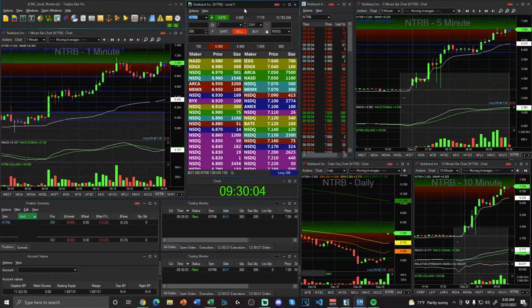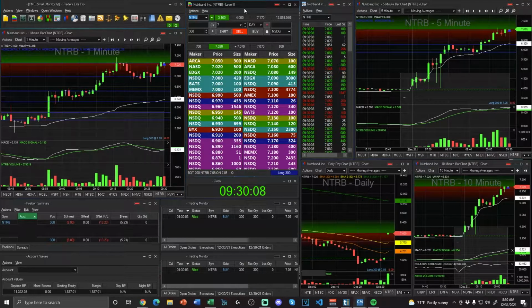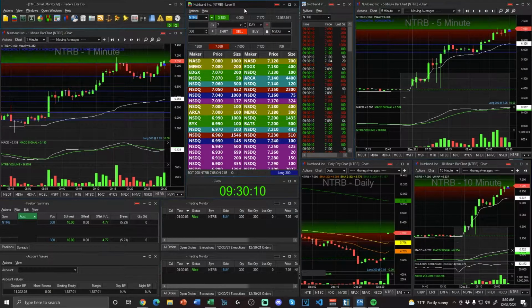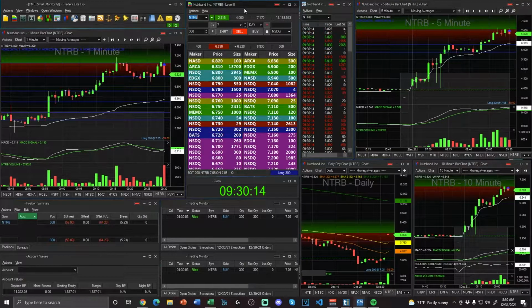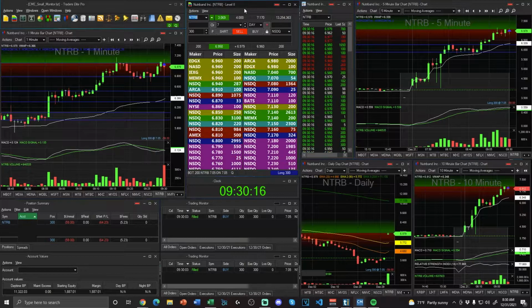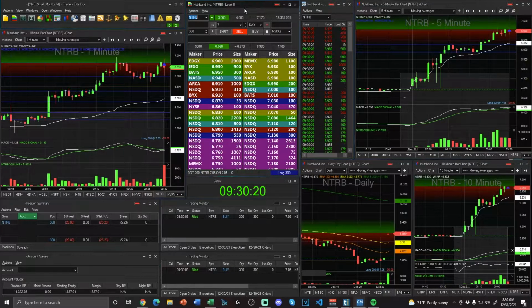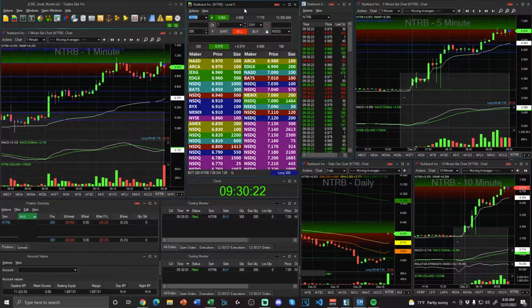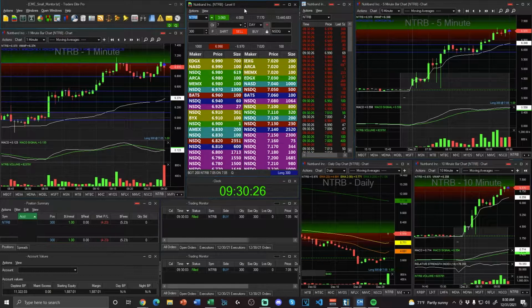I got a terrible fill on the dip there. 710, 712. So there's a drop. Still gonna hold it. See if this can get back above 7. I was hoping to actually get a better fill, but clearly not.